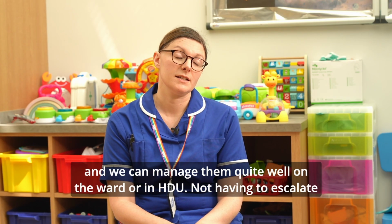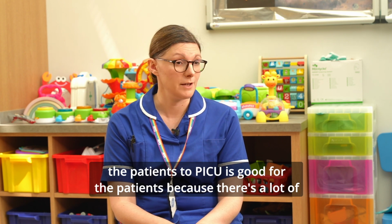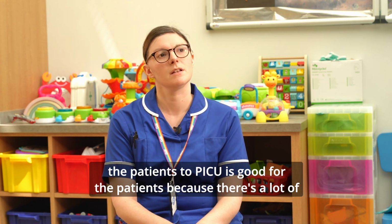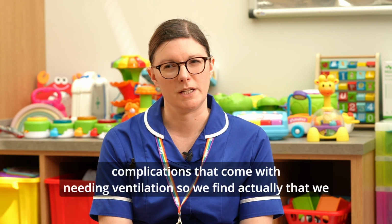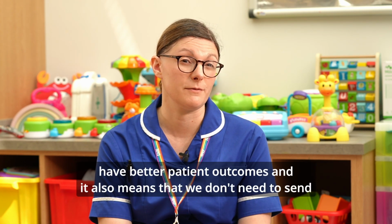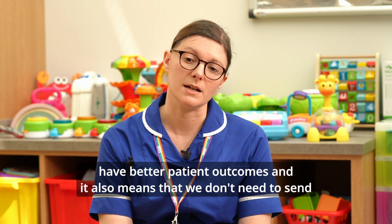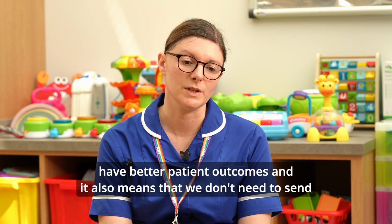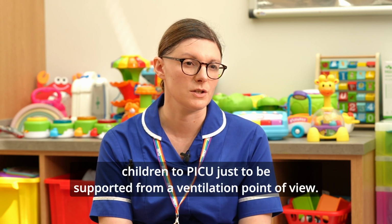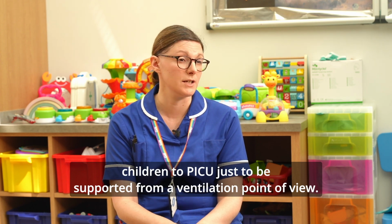Not having to escalate the patients to PICU is good for the patients, because there's a lot of complications that come with needing ventilation. So we find that we have better patient outcomes. And it also means that we don't need to send children to PICU just to be supported from a ventilation point of view.